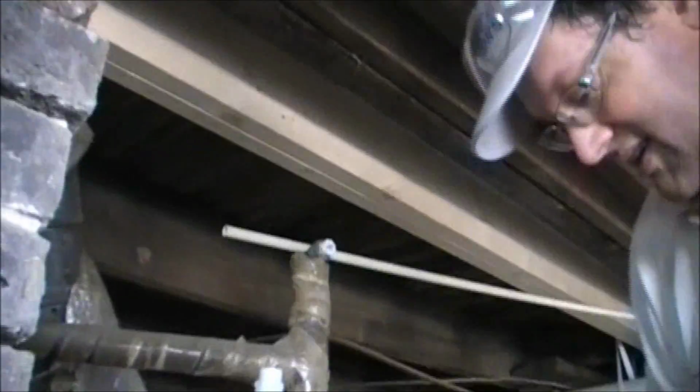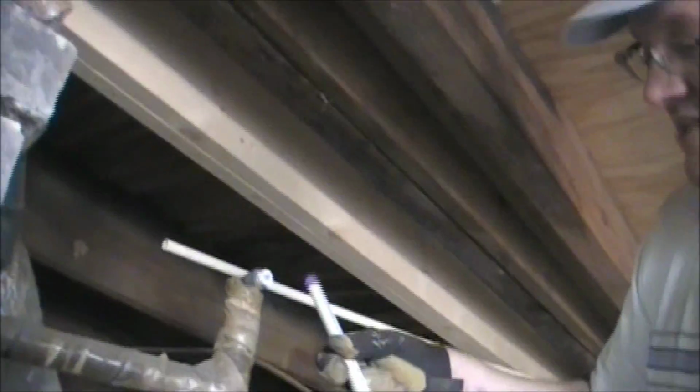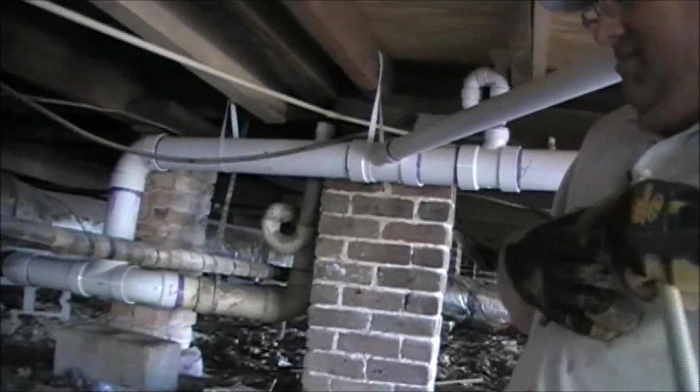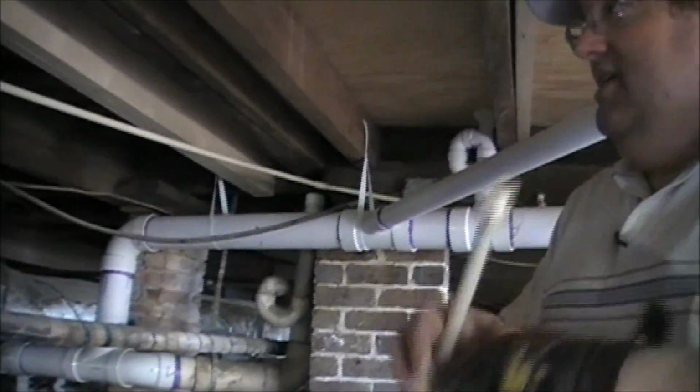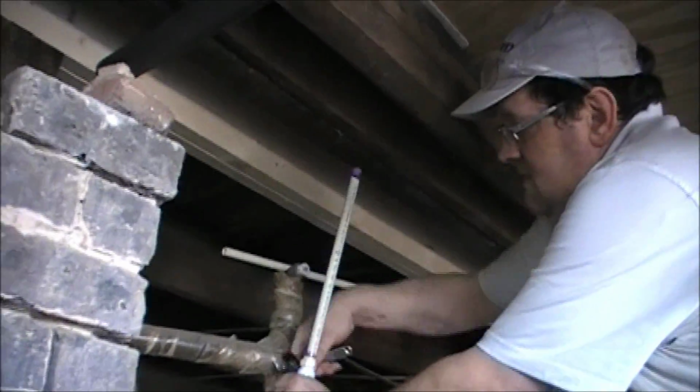What are we doing? Okay, so we're hooking up the cold water lines. Some of them I've already got kind of glued together, so this is already glued. So we put a little Teflon tape on there. And we've got all the lines all the way to the sink, to the commode, and for the bathtub, they'll just cap those off.